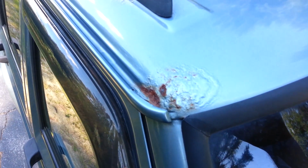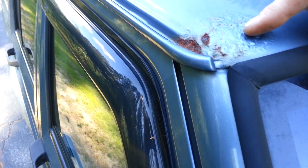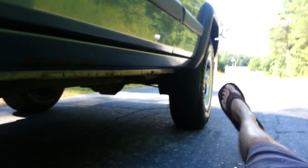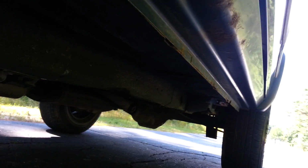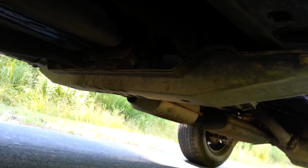I'll show you the one spot of rust on the body. It's right here. Pretty common spot, especially if you park on a downhill slope, a really slight one. What happens is the water pools right here, and that's what happened to this Jeep. Again, it is not rot, so that can be sanded pretty easily and just painted with some touch-up paint. And then the only other spot of rust that I'll show you is, again, completely surface rust. There's no rot. It's right here on the rocker panel. Kind of get an idea of it right here. Sorry, my phone's not getting very bright. But the rest of the underbody is in really, really good shape.